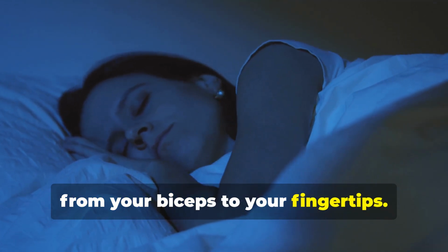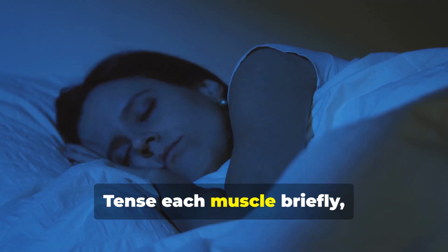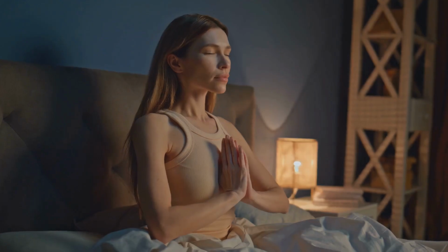Drop your shoulders and relax your arms, from your biceps to your fingertips. Move to your chest, legs, and feet. Tense each muscle briefly, then release.